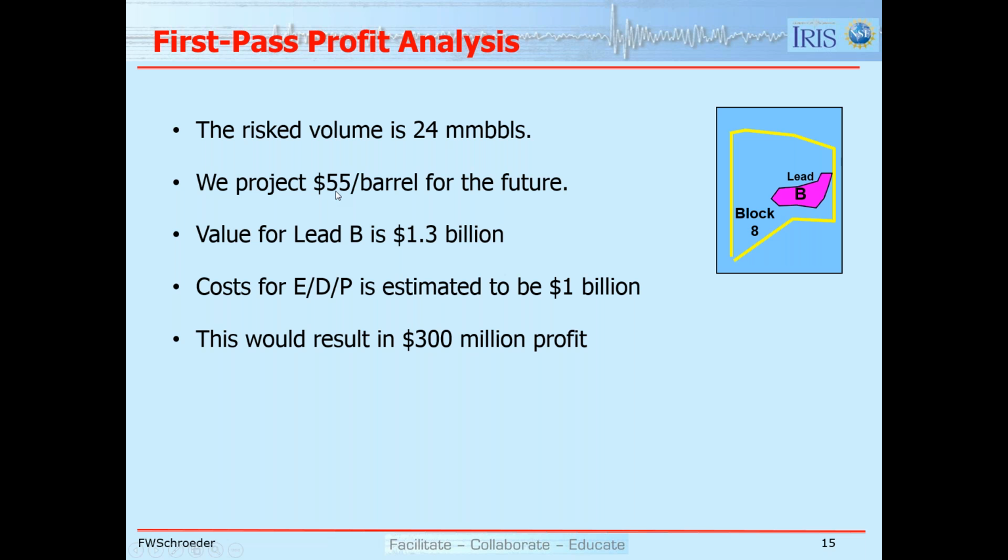If we think in the future oil will sell for $55 per barrel, that's kind of a pessimistic view. Some companies might be thinking 80 to 100. And if you think of when lead B would be producing oil and gas, probably the earliest would be about 5 or 8 years into the future, and then it might have a 25-year field life cycle. So we're talking about 30 or 35 years into the future.